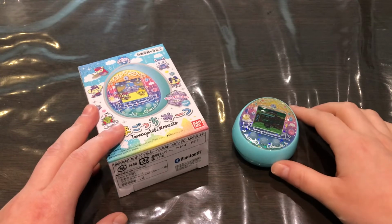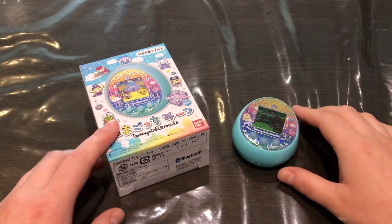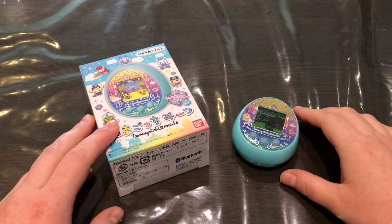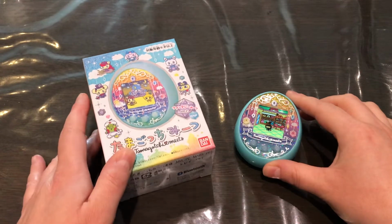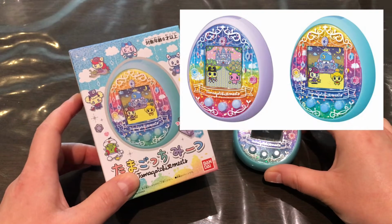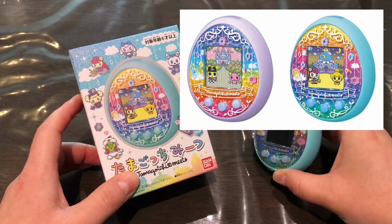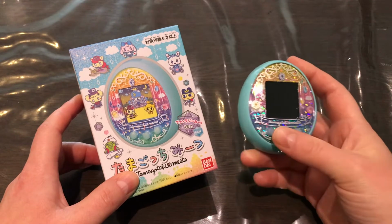Hey guys! Today we're gonna take a look at the Tamagotchi Meets Fantasy version that was released in July 2019 in Japan. Now this comes in two different shell colors. There is a purple shell color and a teal one, or blue-green shell color. So as you can see, I have the teal one.